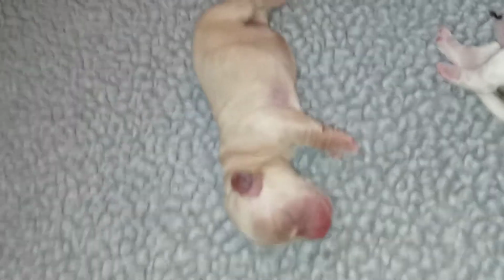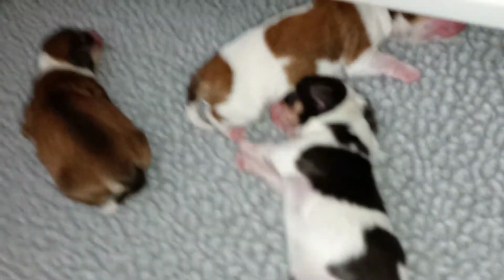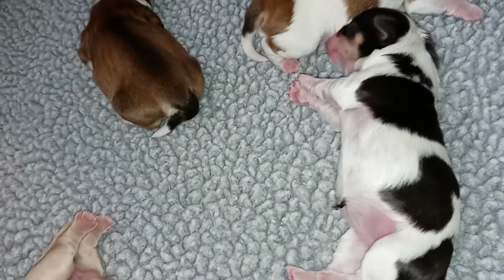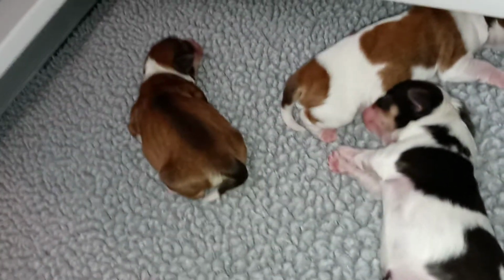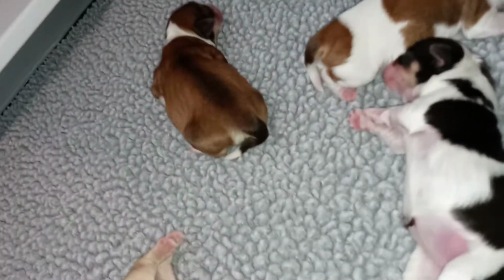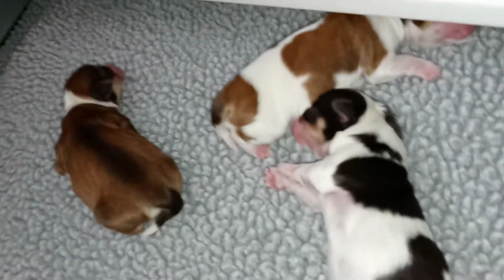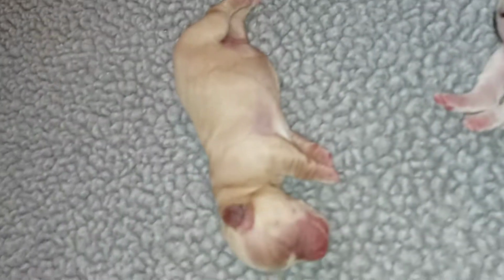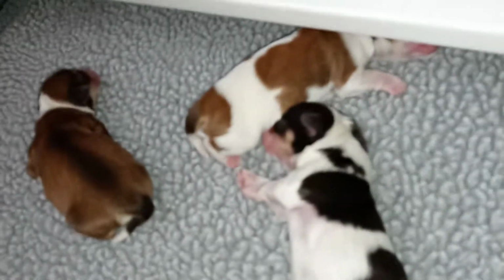So these guys, it's a beautiful litter. I am very excited. These guys are a little bit on the large side. On average, my smaller dogs are born at 5 ounces, which is small. I don't prefer that. 6 ounces, 6.5 ounces, I do like that. These pups were born at 7 ounces, so they're very healthy. That could be because there's only 4 in the womb, and they were getting all of their mom's nutrients.